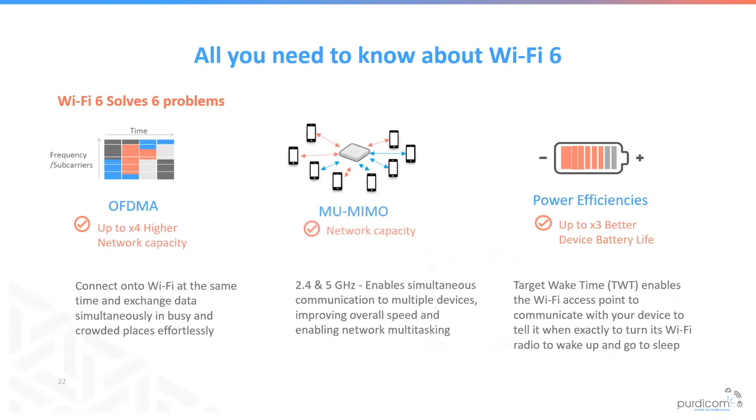So Wi-Fi 6 solves six problems using these six new features. OFDMA. OFDMA allows a user to connect to the Wi-Fi at the same time and exchange data simultaneously in busy and crowded places effortlessly.